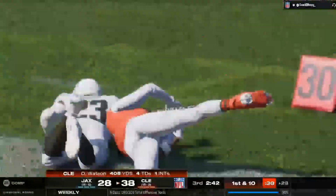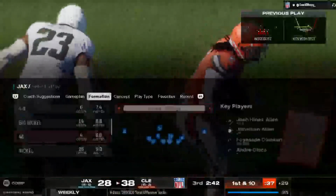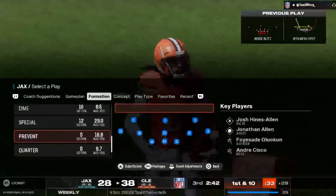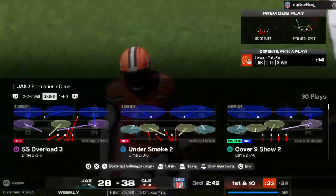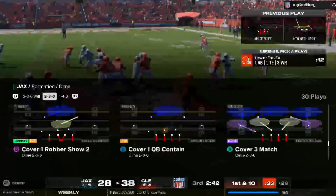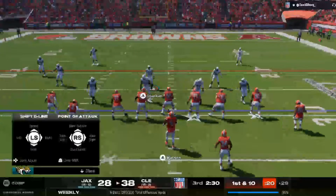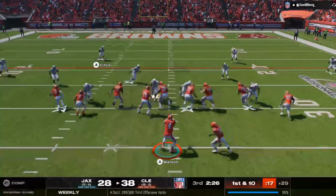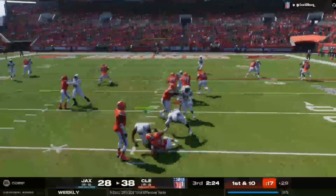Well, he is out of bounds, but not before he's inside the 30. 18 more yards there and another first down. This offensive game plan has just been sensational. I mean, when you think about all the different ways they've gotten their receivers open so far, it's really been impressive. Scheme, design, execution.